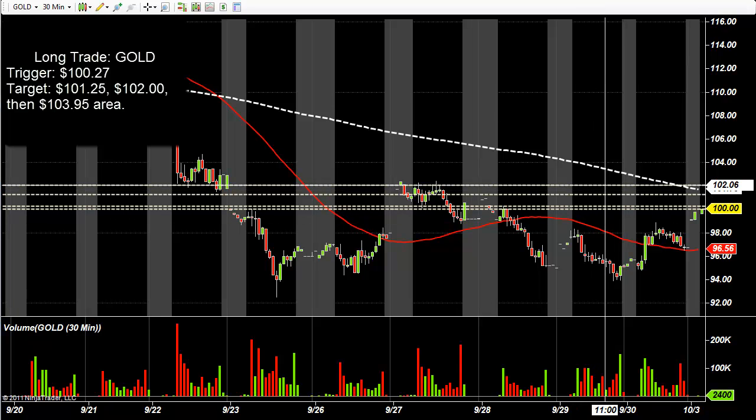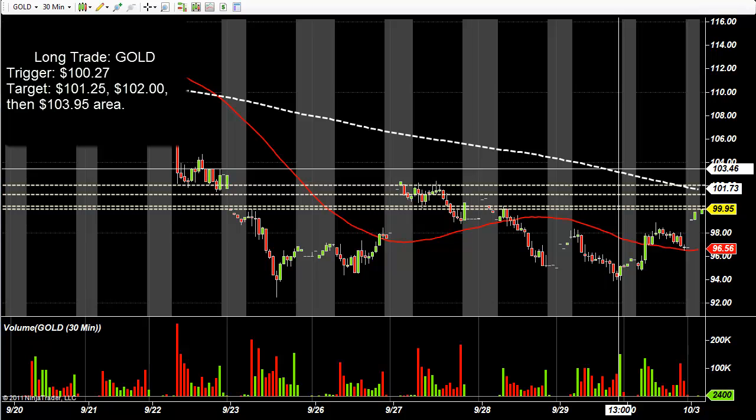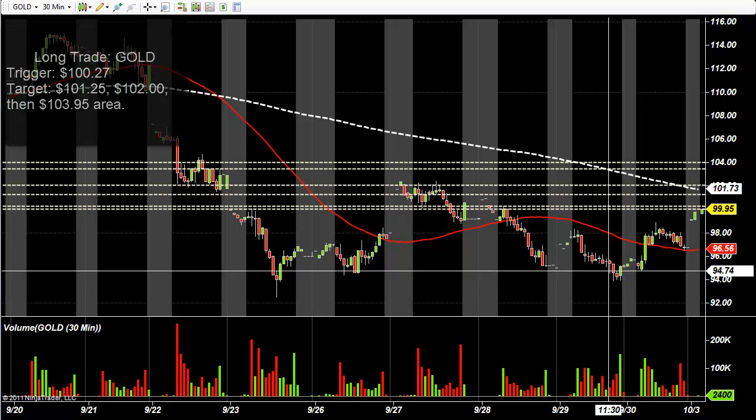Take a little bit more profit at 102, and then trail a stop. See if you can push through this 102.50. Could come into 103.50 to 104 area. So that would be the upper end of my targets for this trade on the long side.